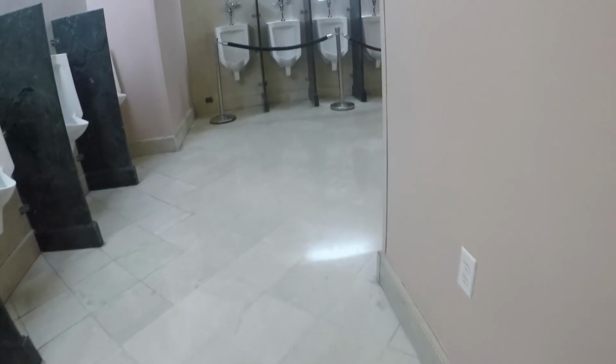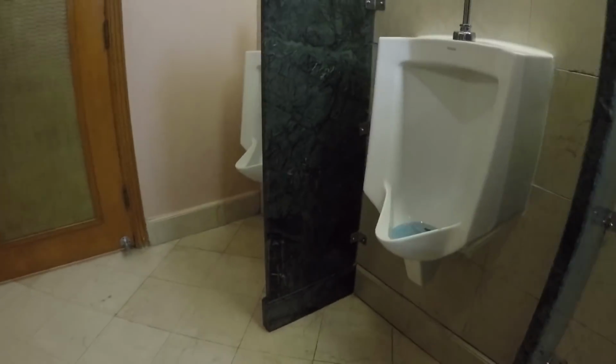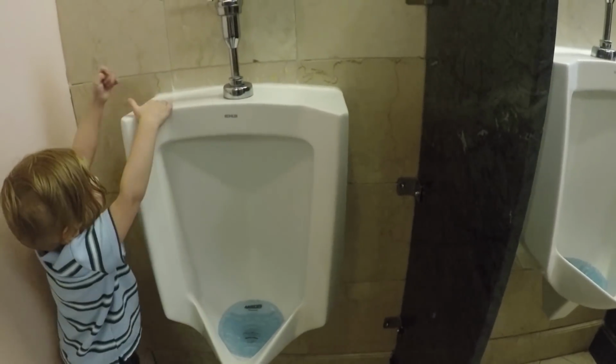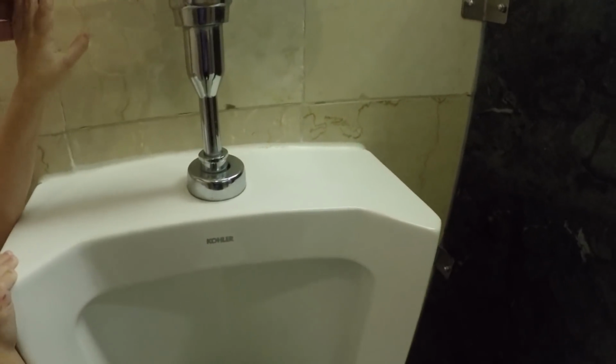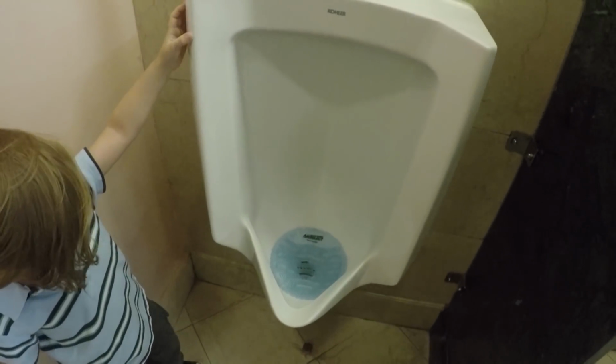This is the same as the other ones we already saw. Not that different. You can do this little one, I think. This one. Can you reach that one? Almost. It's a really little flush.